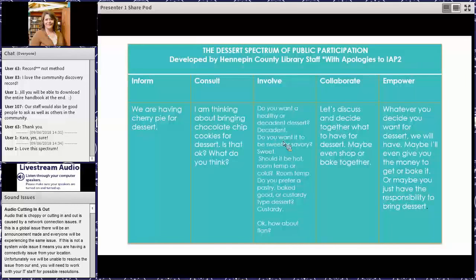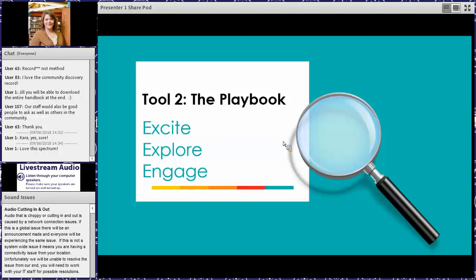Now, not every service that the library provides is going to be on the empowered level of the spectrum. It would be great to do that, but it would also be very time-consuming. When you're working on something directly for and with your community, however, be thinking of ways that you can capture their voice in the process of developing. Are you assuming their needs, or are you asking, what do you need?